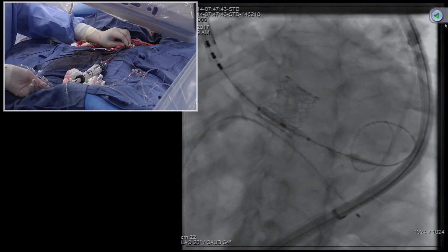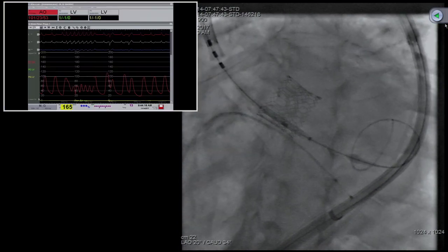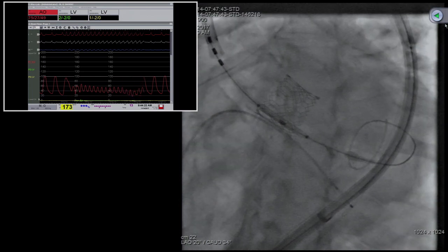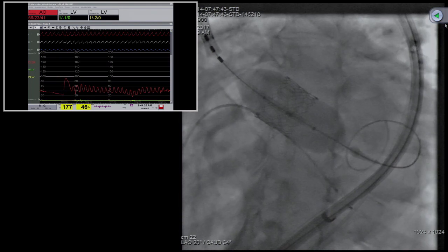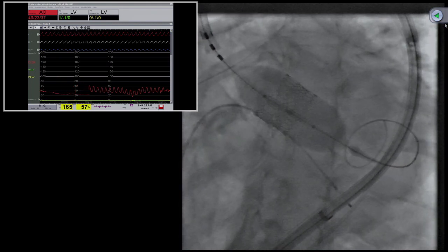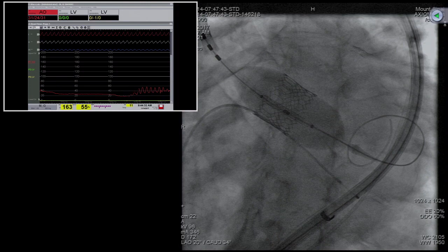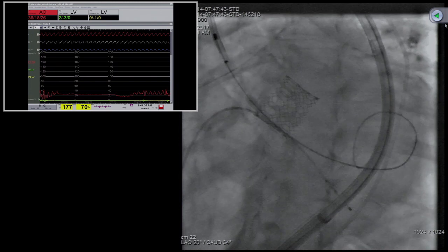Okay, 180. Come up a little. Let's go to full. Show us the hemodynamics, please. 180 and the pressure very low. It's not as low yet. Pull back this balloon. We're good. Very good. You can inflate this. And this is a real pressure. Good. The pacing run is going to be very long in this case until the balloon deflates and comes out. Stop pacing.